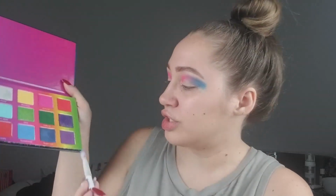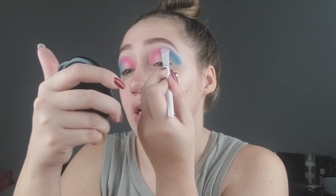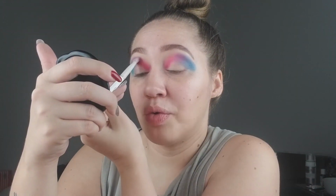Well, okay, the purple isn't as intense as I'd like it. So I'm going to go into this rainbow color. It's purple, but it's called rainbow, and I'm gonna get that more. So finally, let me backtrack a little.